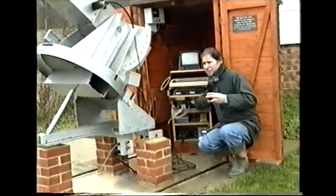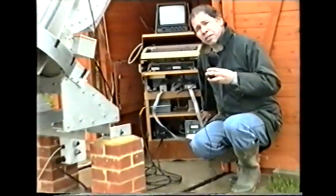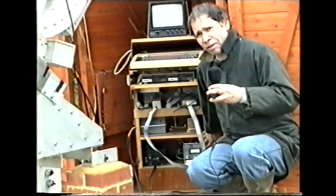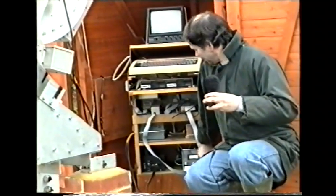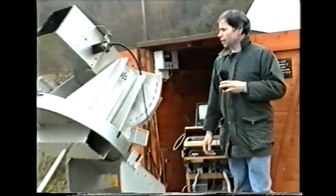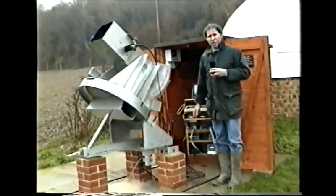Power supply at the bottom of the trolley here is the power supply for the electronics, the photometer electronics. It runs about 940 volts. Well, that's all from Trossley. I'll now hand you back to John Wall.